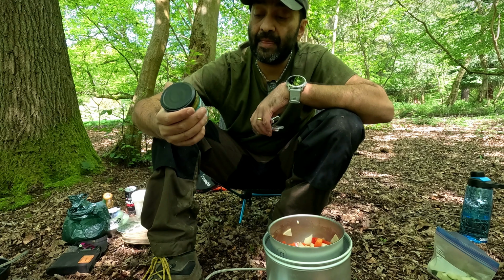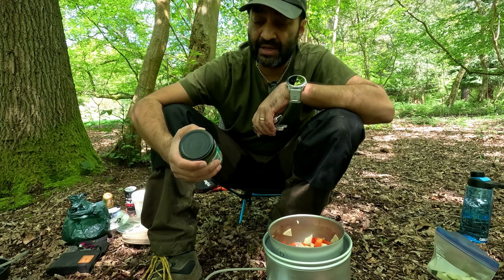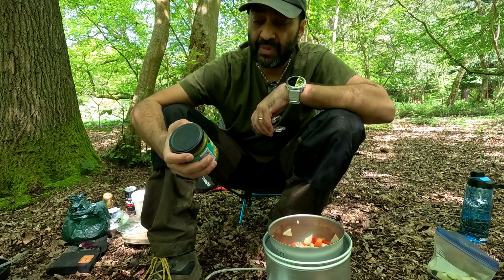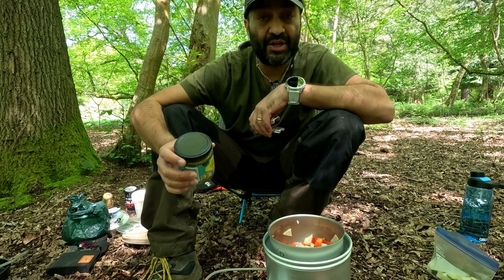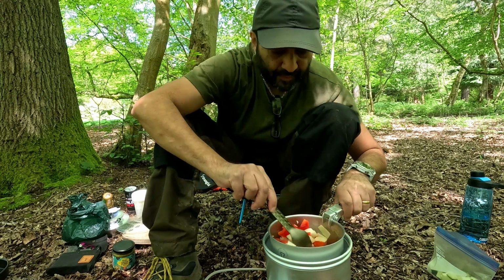curry. And the curry obviously goes with anything: rice, couscous, polenta, quinoa. You can make it with anything and just enjoy it out on the trail.